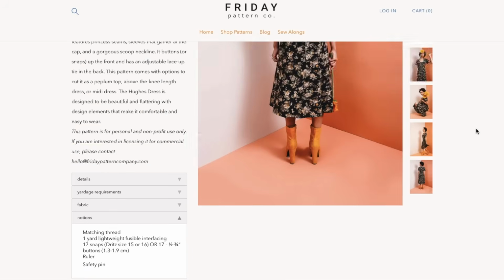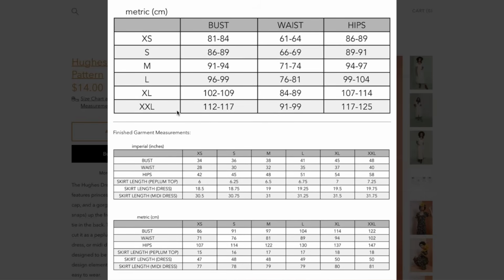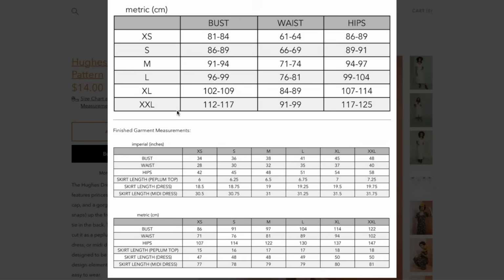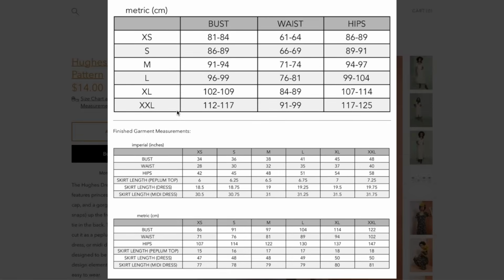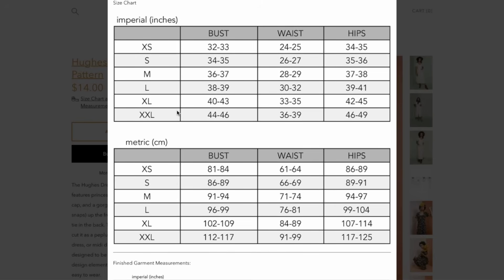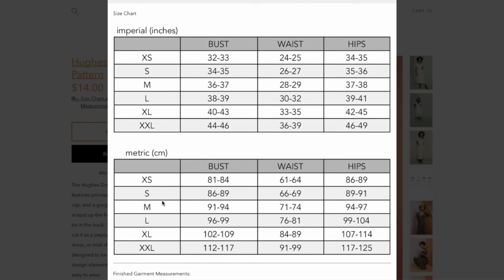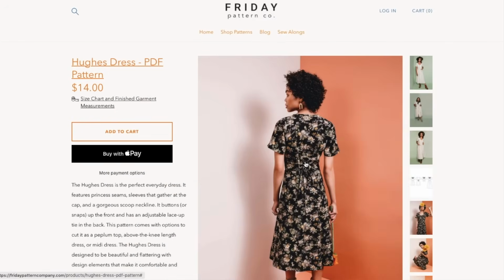Okay. All right, let's look at the size chart. So finished garment measurements are like 1 or 2 inches in the bust. Oh, there's actually quite a bit of ease in the waist. Wow, 8, 9 inches? That is a lot. And then the hips, 5 or so. And then here's the lengths. Okay. Yeah, maybe this is meant to be pulled in a lot more than I realized. We only get this one picture of the back, and it's in this really dark print, so it's just kind of hard to tell. But I love it. That's very cute.